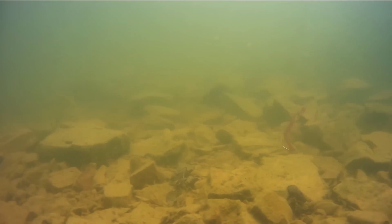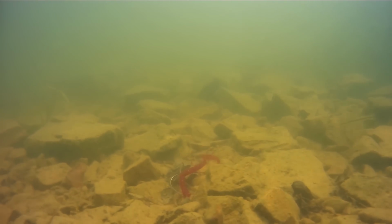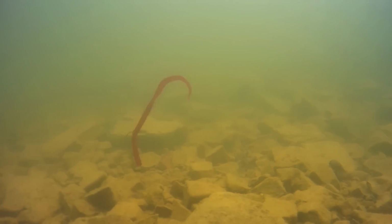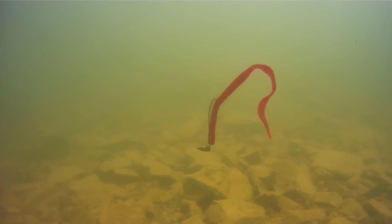Now as we watch this lake footage, I noticed that the tail still has a pretty good action to it. Now right there, as you notice, it does lay flat pretty easy. And that's something I would never think about until I watch this footage, how these worms just lay flat unless you keep moving them constantly. One thing too I noticed is the red color is a lot easier for us to see than some of the darker colors, as we'll see with some of the upcoming worms.